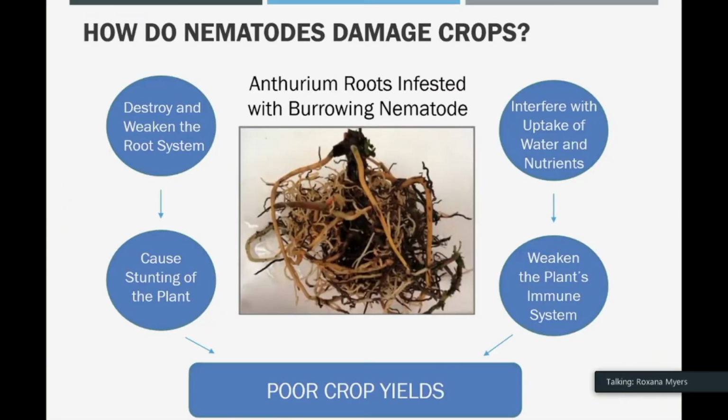So how do nematodes damage crops? Well, they destroy and weaken the root system, which interferes with the uptake of water and nutrients. They cause stunting of the plant, and this weakens the plant's immune system. All of this results in poor crop yields. And this photo is a picture of some anthurium roots at the beginning of a burrowing nematode infestation. You can see there are some brown necrotic spots, which eventually lead into a devastating root rot.